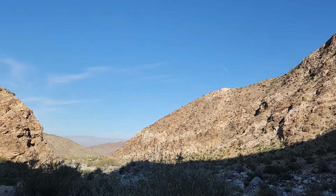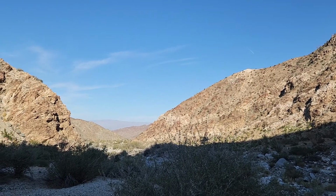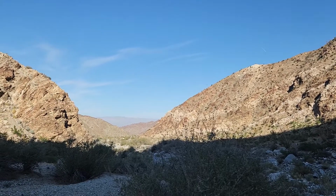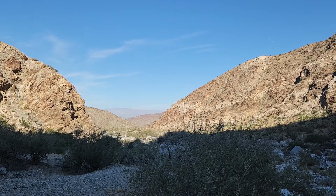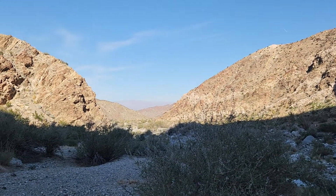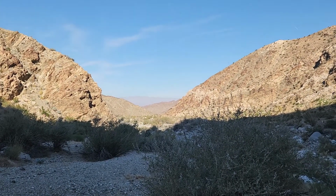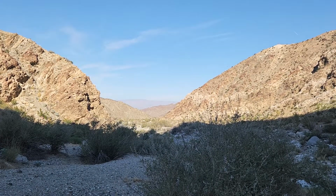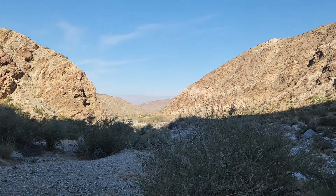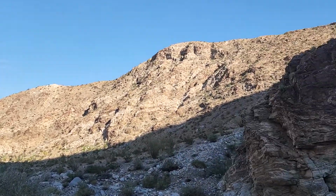It's December 2nd, 2023, and I'm looking north down Deep Canyon on the east flank of the Santa Rosa Mountains. I'm near the mouth of the deep part of the canyon, so looking down towards the Coachella Valley, and Palm Desert is down that way, and of course Palm Springs would be down in there, and that whole built up area down there in the Coachella Valley.